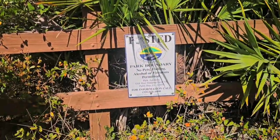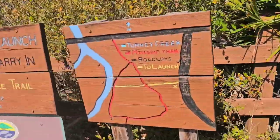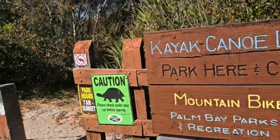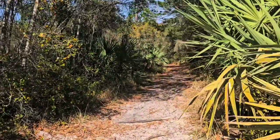My guess is this is for on the bank, but if you launch and you're in the water, you should be able to fish. I've seen articles of people fishing the sanctuary area. So I have seen people fish through the sanctuary area, but you can't fish off the shore here because it is a sanctuary. It is a really pretty place if you want to come out here and just go for a hike, check things out.